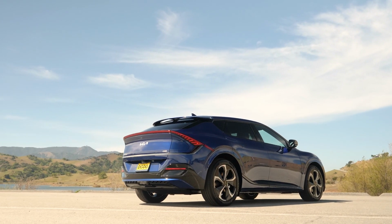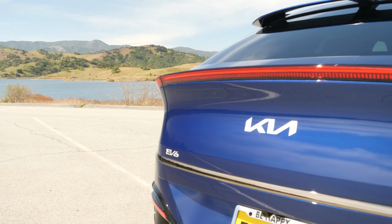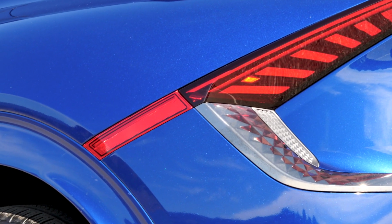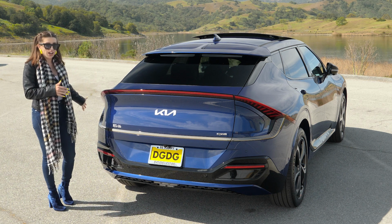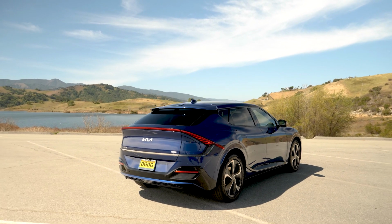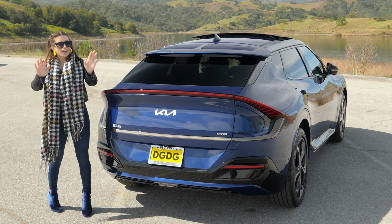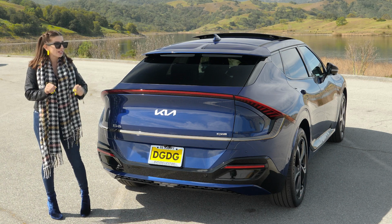How sick does the back of this EV6 look though? I am dying over this LED taillight that goes all the way around both sides, especially the way that it seamlessly transitions into the bumper reflector rather than the reflector just looking like an afterthought stuck on, really dorky. Also, loving the way the spoiler helps with the swoop down there, makes it look so sporty. But my favorite feature that's available on the EV6 is the smart tailgate.